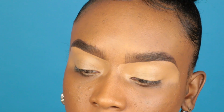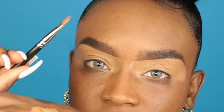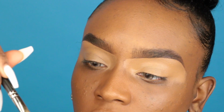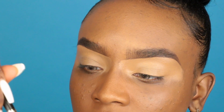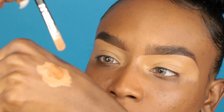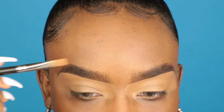Since I want a really crisp, defined eyebrow, I'm going to take some of my Bobbi Brown Skin Longwear Weightless Foundation that we used earlier, and I'm just going to put that right on top of that concealer. I'm going to take that same brush that I used earlier and flip it over and use the dry side. I'm going to take some of that foundation off of there, and I'm going to go around the top portion of my brows as well.